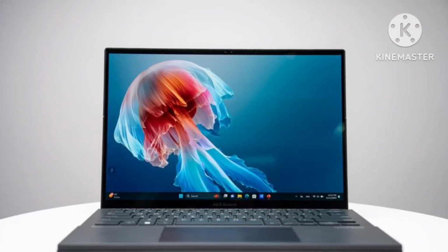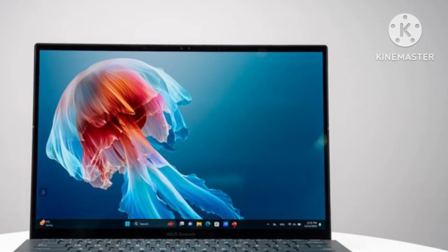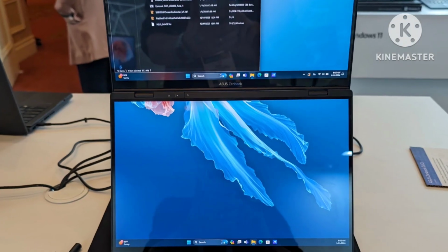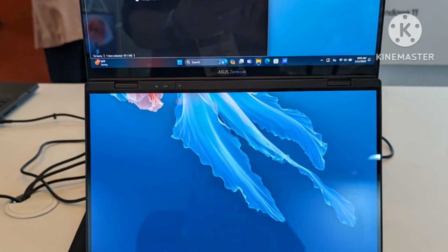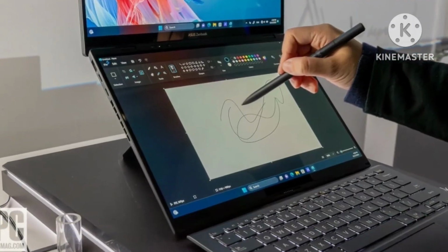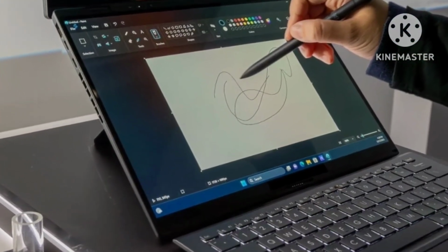What is the crucial element of this formula? Well, it's a simple mission statement. A system of this caliber has to be just as good at being both a single-screen laptop and a dual-screen workstation. Don't get me wrong, the Spectre Fold works just fine with the keyboard attached to the bottom screen. But without that physical touchpad, other companies are missing that tactile feel of navigating and clicking through the OS.